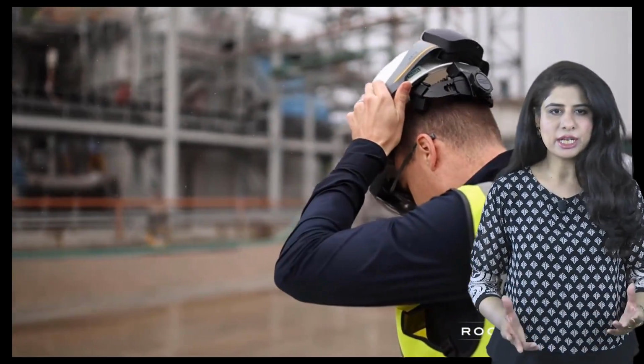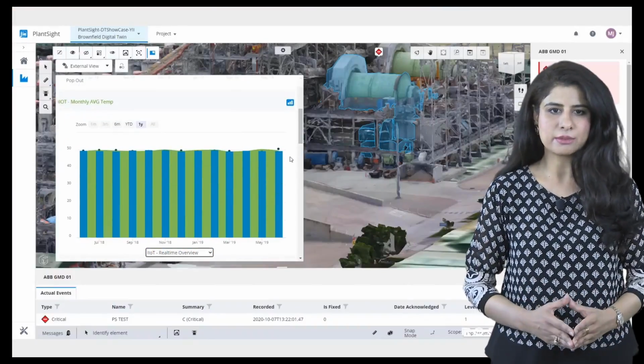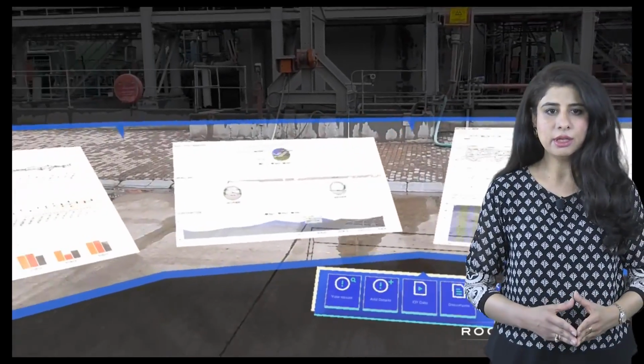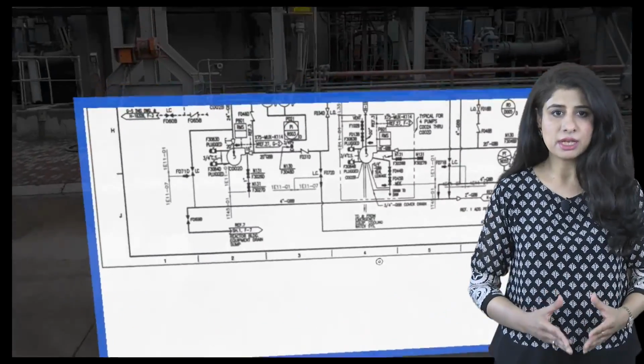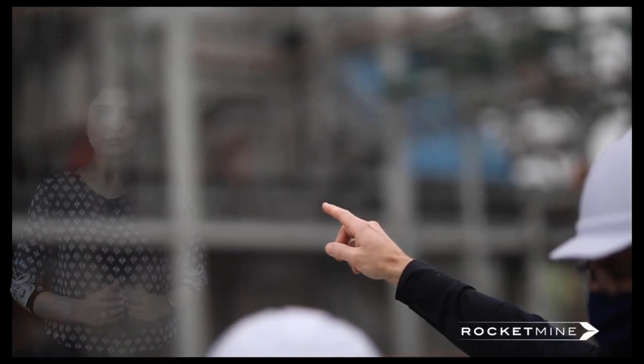Enabling them to conduct trainings, plan shutdowns, and even undertake inspections off-site in a safe environment. Field staff can now have access to experts and context-sensitive knowledge and insights from the twin as they do their maintenance rounds. Here you can see an engineer in the field accessing P&ID documents and IoT sensor data for an asset directly from its digital twin.